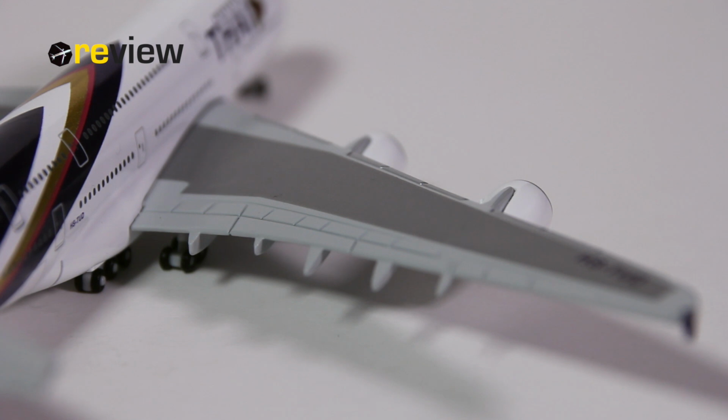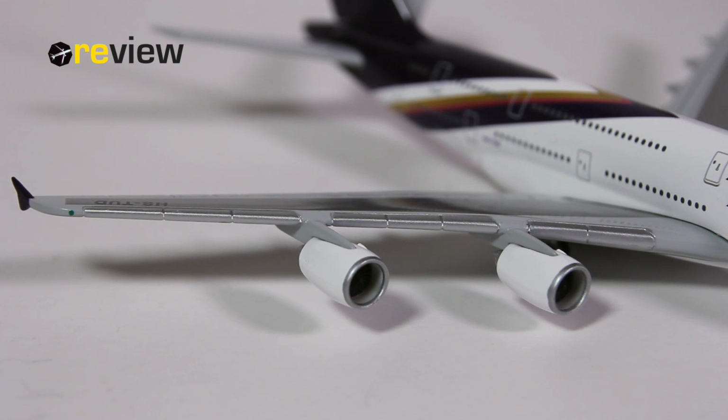And then we can move on to the quite literally over-dimensioned wings of the Airbus A380-800, and they are over-dimensioned because they were originally designed to facilitate a stretched version of the A380, which would have been named the A380-900, but just as that never materialized, also a cargo version of the A380 never materialized.